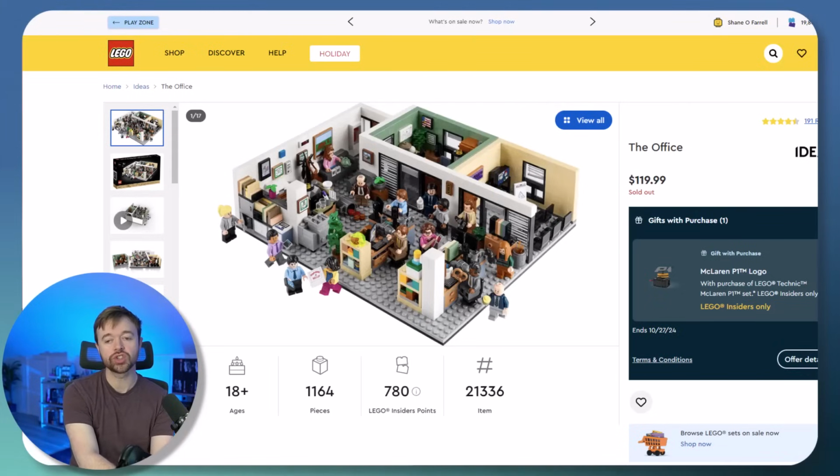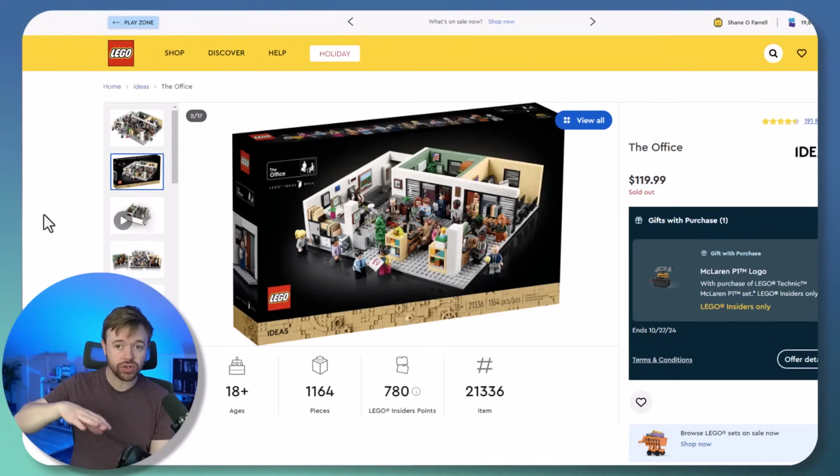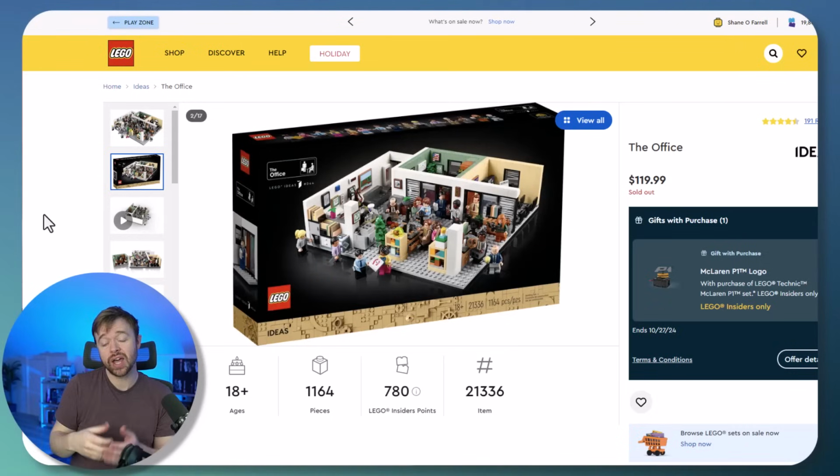recently gone into the sold out status on lego.com. We see that this set has 1,164 pieces, and it is set number 21336. This is one that I had a very strong feeling about as a Lego investment for this year. It wasn't supposed to retire this year, but it was brought forward into this year throughout the summer.